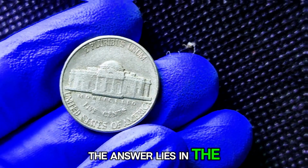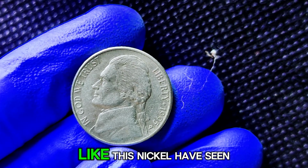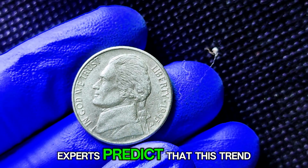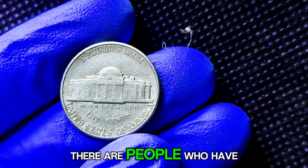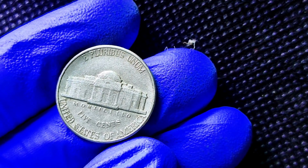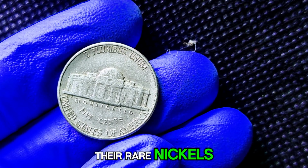The answer lies in the convergence of rarity, demand, and timing. The coin market has been heating up, and rare finds like this nickel have seen exponential growth in value. Experts predict that this trend will continue, making now the ideal moment to consider selling or investing. What if you found out there are people who have already made fortunes by uncovering coins like this? Stories abound of collectors who turned humble beginnings into financial security by recognizing the value of their rare nickels.